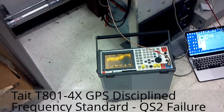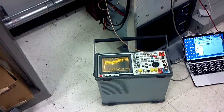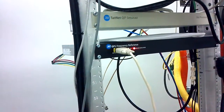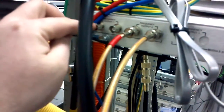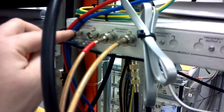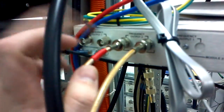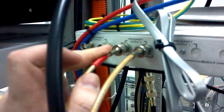So it's almost 8 o'clock at night, and we've got some issues with the GPS reference. There's two generator modules, frequency output 2 and frequency output 1. No matter which one we try, we seem to be having the same issue. These are both supposed to be generating a 10 megahertz reference. I'm currently testing frequency output 2.